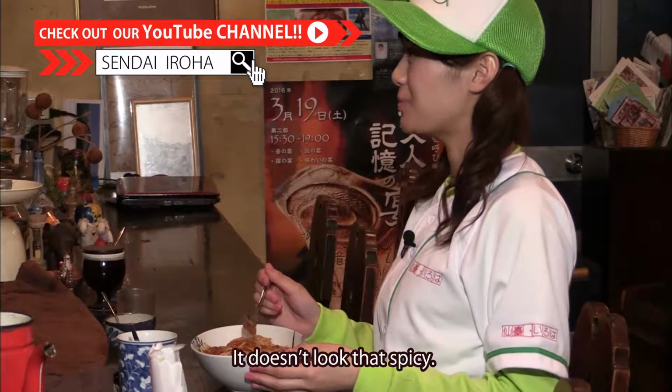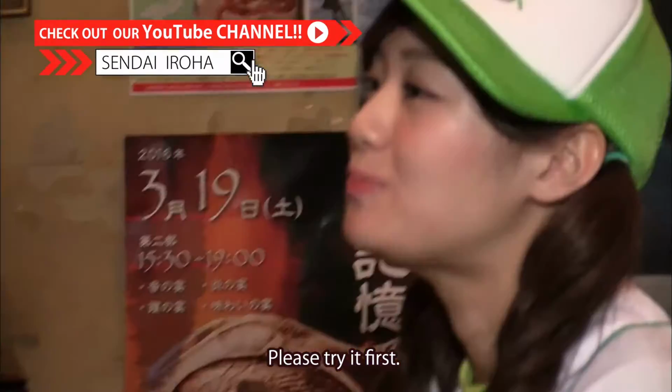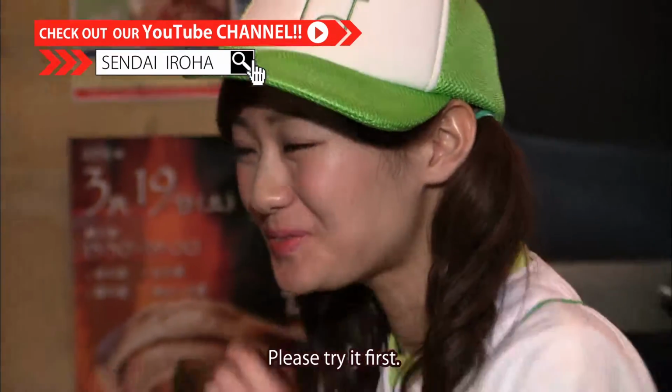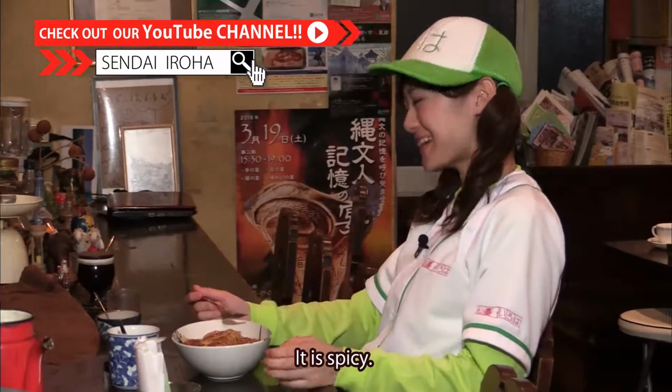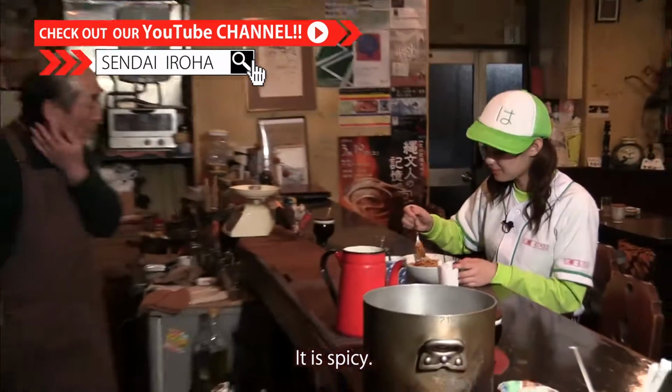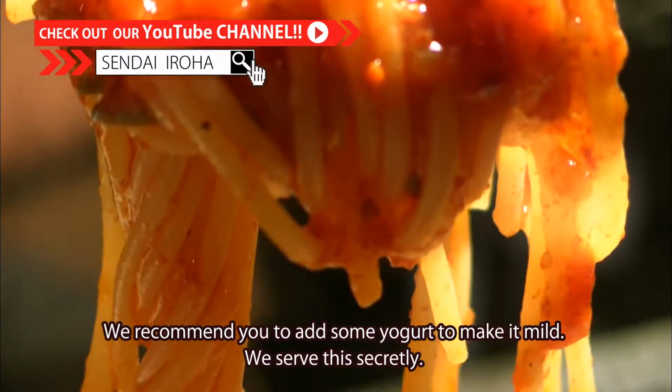It doesn't look that spicy. Well, please try it first. Oh, it is spicy. We recommend you to add some yogurt to it. We serve this secretly.